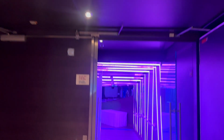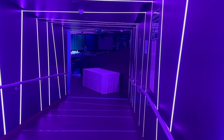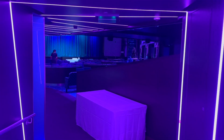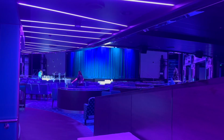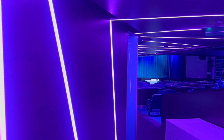This is the Liquid Lounge. It's like the main theater in the ship. They may be setting up for a wedding, I'm not sure. But this is the main theater where they do all the shows. They do some comedy in here as well. But looks like they're setting up for something, so I won't get too deep in here.